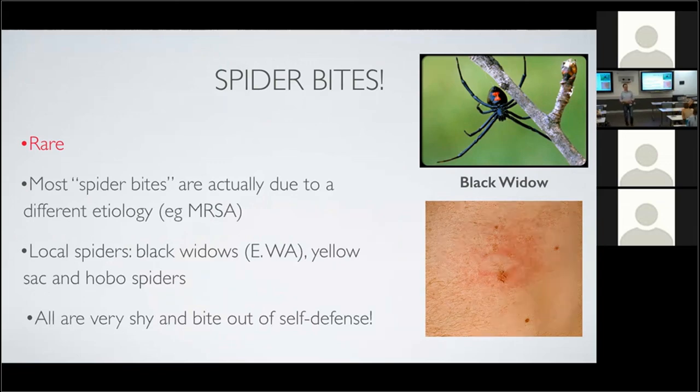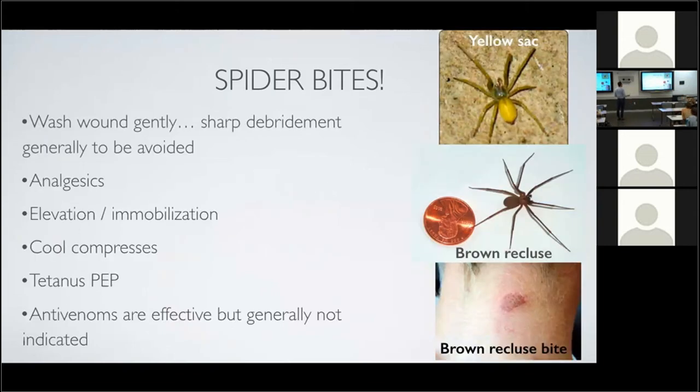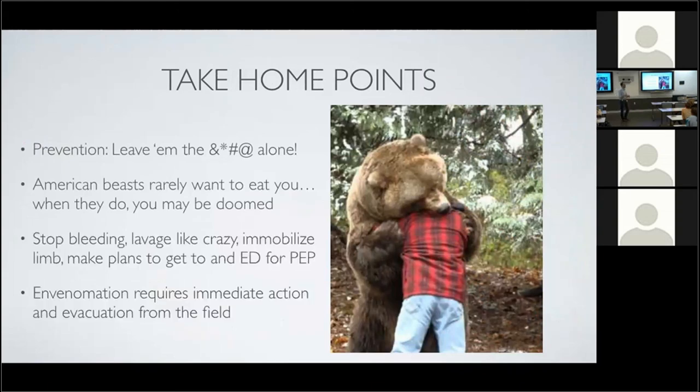So hobo spiders are indigenous to Western Washington? So what we have here, I think, is the yellow sac. Hobo, I think maybe in Eastern Washington. Yep. My dad got bit and he had a necrotic wound, he was really gross. In Eastern Washington. So what do you do for spider bites? Generally nothing, unless there's a lot of necrotic tissue that you have to debride. Otherwise, you just wash it, and you watch for local toxicity, but you don't have to do much about it.